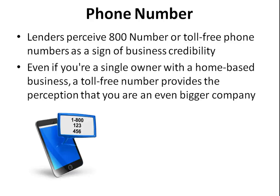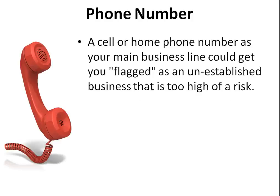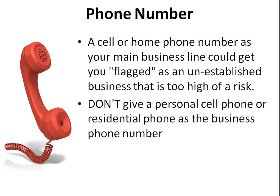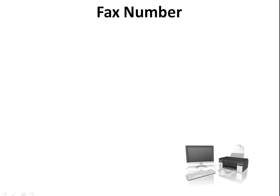Even if you're a single owner with a home-based business, a toll-free number provides the perception that you are an even bigger company. It's incredibly easy and inexpensive to set up a virtual local phone number or a toll-free 800 number. A cell or home phone number as your main business line could get you flagged as an unestablished business that is too high of a risk. Don't give a personal cell phone or residential phone as the business phone number. You can forward a virtual phone number to any cell or landline phone number.